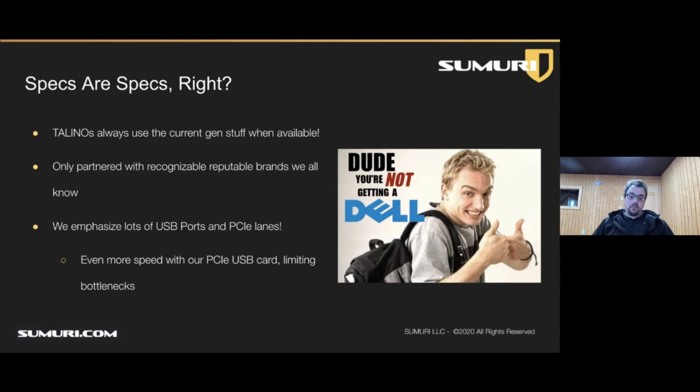We are only partnered with reputable brands that we all know and love and recognize, people like Samsung. As someone who's been building computers for years on my own, I only use Samsung at home. I love EVGA, and we use a ton of their power supplies. I love Western Digital, and that's another brand that we're partnered with. We use Areca for our RAID cards, high-end, very powerful RAID cards. We love them, and everybody recognizes them.